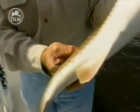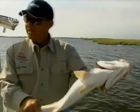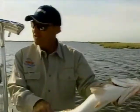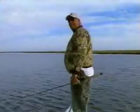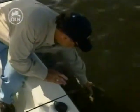I'm gonna let him go. Go ahead, let him go. Really want to let him go? Yeah, as much pain as he's been through as a child, he deserves to live. Okay, go ahead, let him go. He deserves to live. He's made it this far. Well, let him live some more.